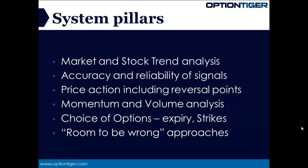Of course, trends can change, especially if global geopolitical factors come into play, and we have to always be prepared to reverse course if required. The core of the system, however, lies in the accuracy and the reliability of the signals that the system generates. This is the heart of the SwingTradeMAX system, and all the indicators we use are highly customized to produce the best signals in the short to medium term, meaning in the next 3 to 4 weeks.